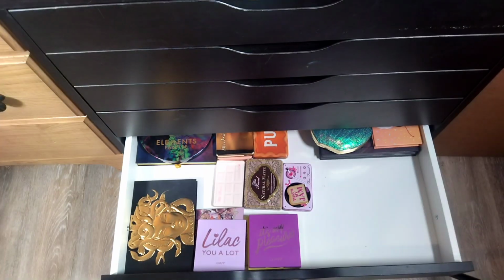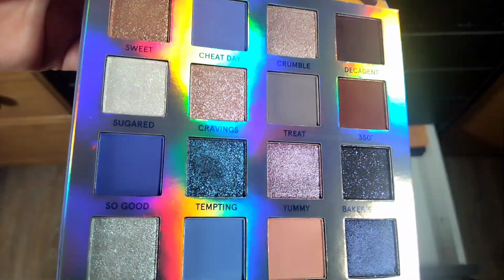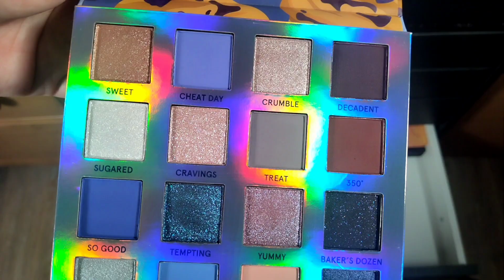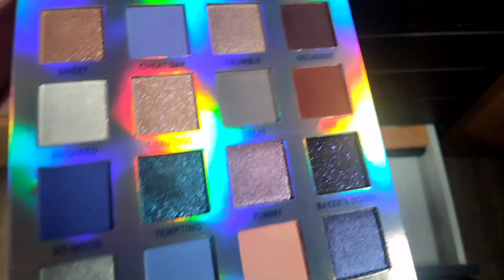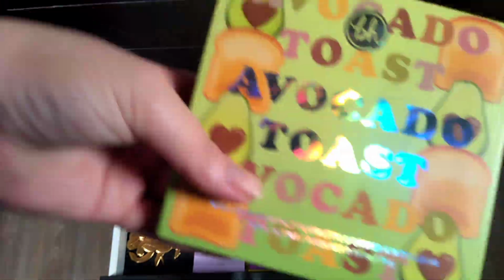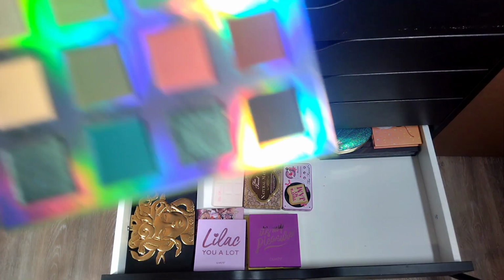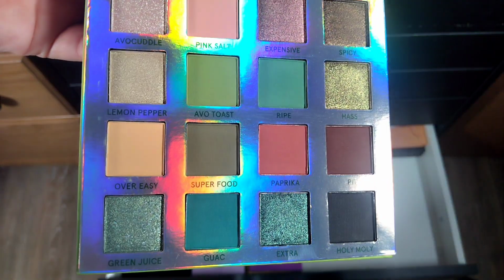This is Blueberry Muffin. I finally got my hands on it. And the shades are nice. I haven't touched this yet, so I don't know. But I'm excited to play around with that one. Same for the avocado toast. I'm keeping that one as well. Greens.